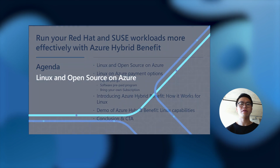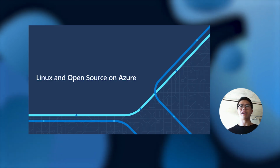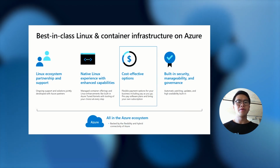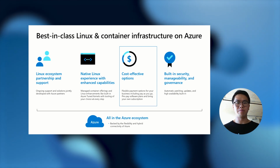So first of all, let's talk a little bit about Linux and open source on Azure and some of the capabilities that we have as a platform to help make your lives easier. The first one you might have heard of before, it's our integrated support. And the reason why we keep bringing this up is because it's so great.